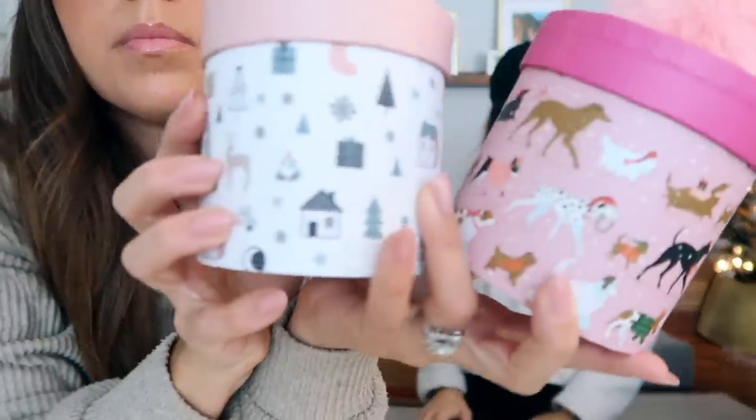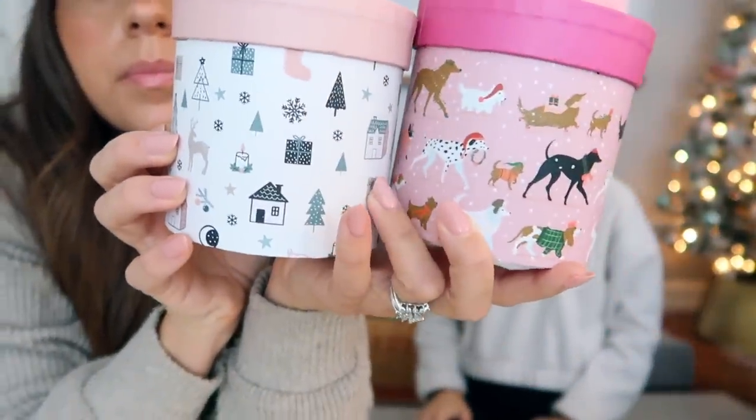But I was like, this could be your Christmas Eve tradition. They get to open one little present, because they always want to. And these are seriously so cute. They were $3.99. Here's the close-up. Adorable.